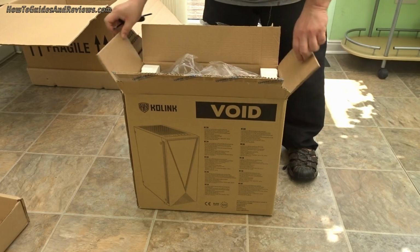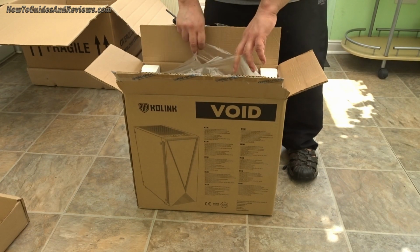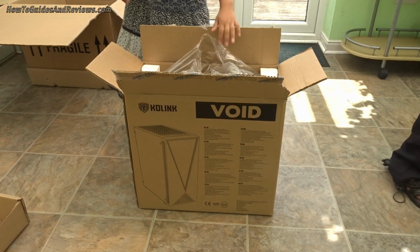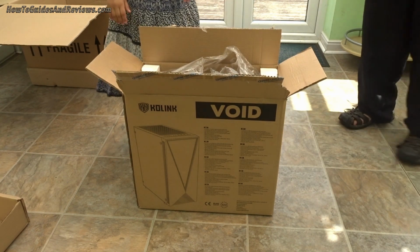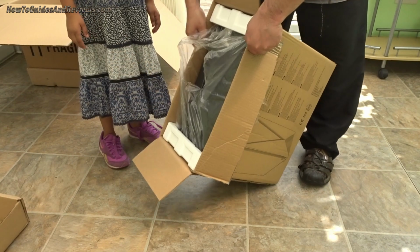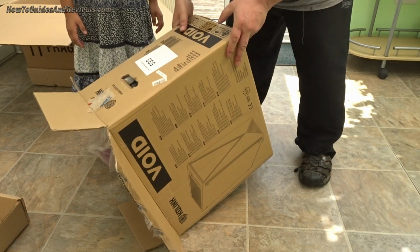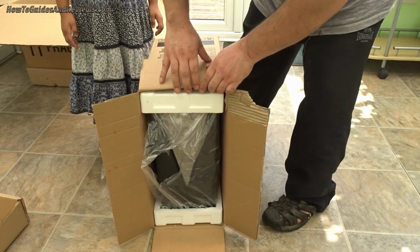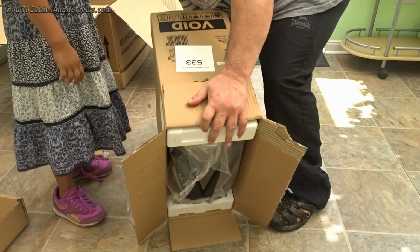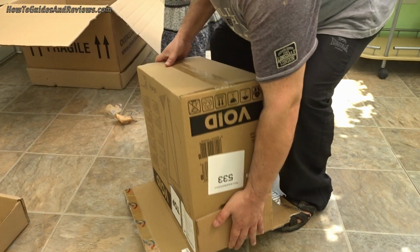Okay. Some kind of mirror on the front. This is not the case I wanted. The other one wouldn't fit. Oh my gosh! Why is that a mirror? There we go. Slide it out. No, it's going to break. It's going to break. Put it in.